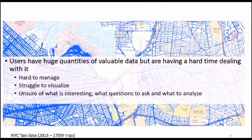One of the interesting things is anyone that has a real big data problem doesn't want the problem, and anyone that wants to have a big data problem typically doesn't. Okay? It's one of those really painful situations organizations can find themselves in. Now, thing is, it's hard to manage, it's difficult to visualize, we'll show you firsthand, and how do you find what's interesting? 170 million taxi cab trips, was anything interesting? What can I learn from that? Where do I start?